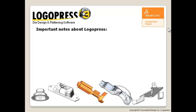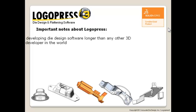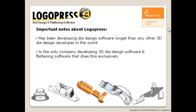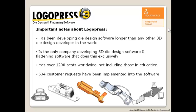More important notes about LogoPress, they've been developing die design software longer than any other 3D die design developer in the world. It's the only company developing 3D die design software and flattening software that does this exclusively. They have over 1,200 seats worldwide, not including those in education. And this one is very important as well. 634 customer requests have been implemented into the software, so we really listen to our customers.